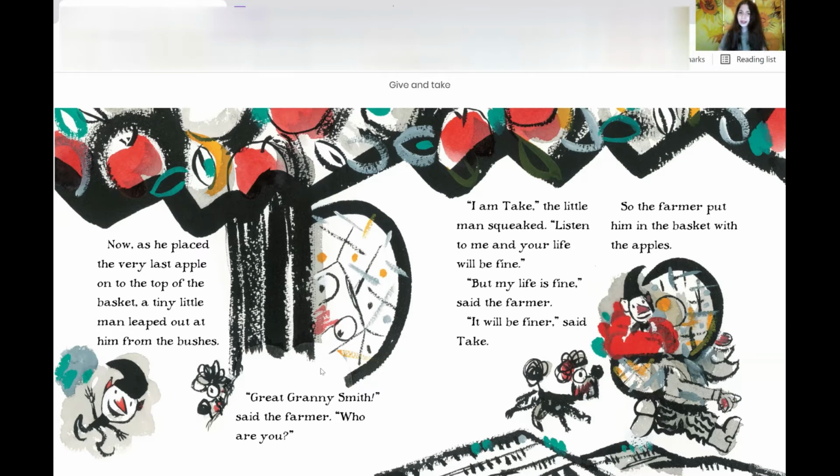Oh, look at where Take is. He's right behind the farmer's ear. Would you get annoyed if there was a little guy right there next to your ear, just yapping away, being all noisy? I might. Okay, so what does a fine life mean? Let's think of the word fine. Fine means nice, luxurious, or just a comfortable life. So you'll have a life with pleasures.